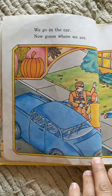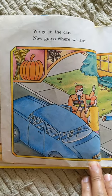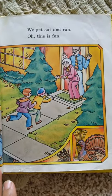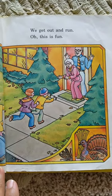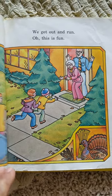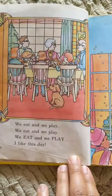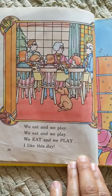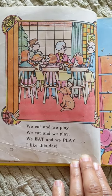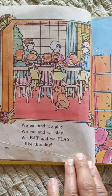We can go in the car. Now guess where we are. We get out and run. Oh, this is fun. We eat and we play. We eat and we play. I like this day.